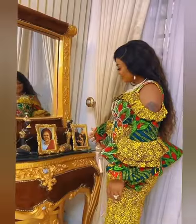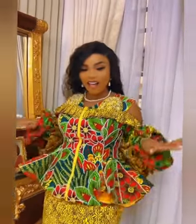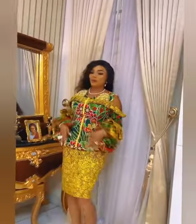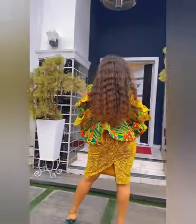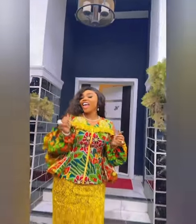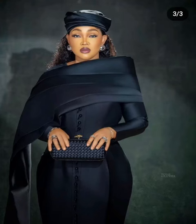Guys, look at this two-piece Ankara combo style. This is so beautiful. The blouse, for me, the detail from the shoulder, there's a zipper at the front in case you're wondering. The details of this Ankara combo peplum blouse and short skirt is just beautiful, classy, and colorful, guys. This particular one, our Alahaja, this is so beautiful, guys.